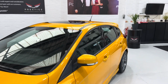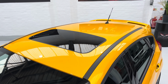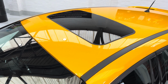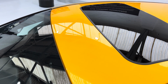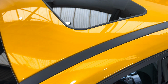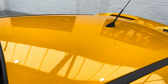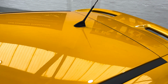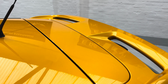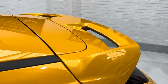And then up on the top, we've got electric sunroof, which is quite a rare option on these, but this car has one, which is really nice. There's no chipping on the roof at all at the front. All of the trims, everything again in beautiful condition. No bird dropping stains, no etching in the paintwork. We've got the rear spoiler. Wow, it almost looks golden in here in the lighting.